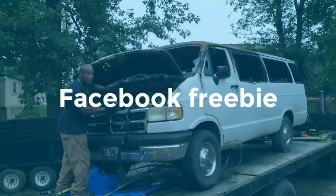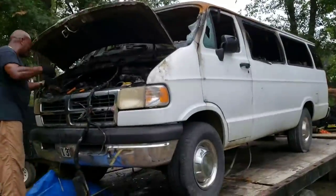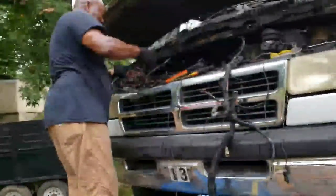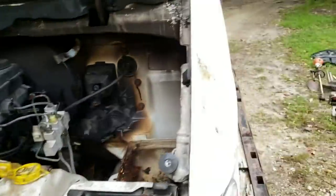Badger, what are you doing? Hey, man, I got my cobra. Look at this. They don't see this. Look at this. This will be a first for me and Badger turning in burned copper wire. Yes, yes. Saved me some work.